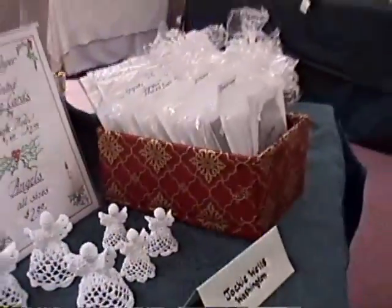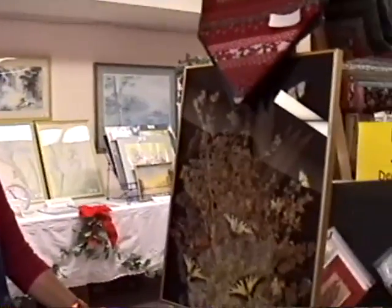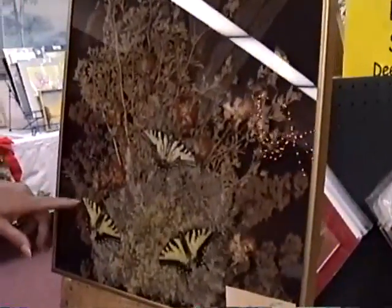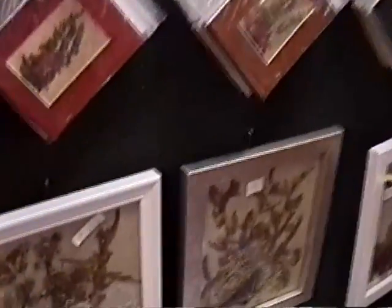And back here in the middle again, we have Rebecca Sexauer from Deep River. She has created dried flower arrangements, including butterflies and all different kinds of dried flowers. And I believe she has a few prints.